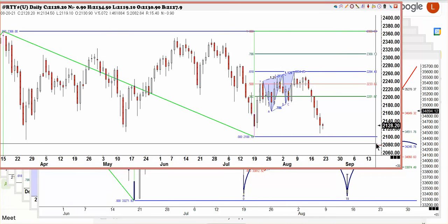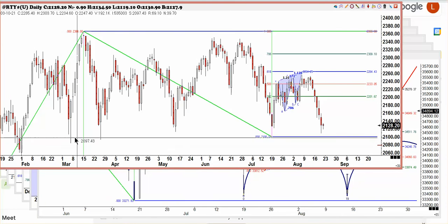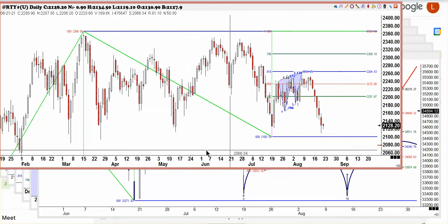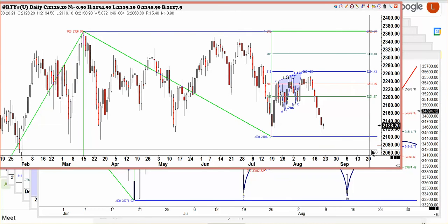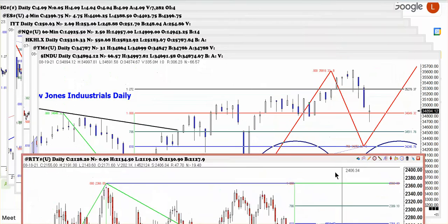If we break below 2080 in the Russell, this is extremely bearish, and that means that we've broken down through all of this support since the last 6 months. Everybody that bought the Russell Index will have a loss, and that will trigger this 2080 number, which is 3 standard deviations down, and once you get below that, it's very difficult for the market to rally. So watch 2080 in the Russell.